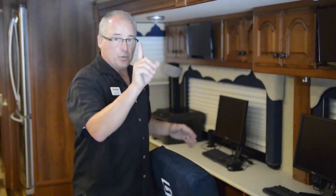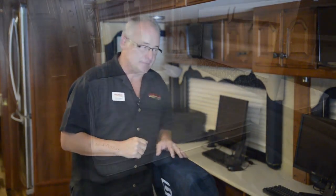Everything is set up for them to not only build their company brand, but also be very functional out in the field and be able to take care of their customers and as well take care of their workers, because we've taken this coach into a bunkhouse in the rear. We'll get to that in just a moment.